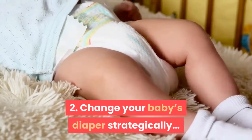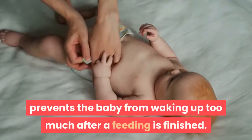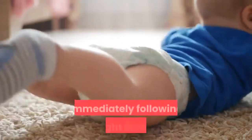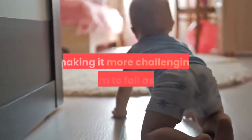2. Change your baby's diaper strategically. Changing the diaper before a middle-of-the-night feeding prevents the baby from waking up too much after a feeding is finished. When the baby wakes up, change the diaper and re-swaddle to prepare him for sleep immediately following a night feeding. If you change the diaper after the night feeding, the baby may become too awake, making it more challenging for him to fall asleep.